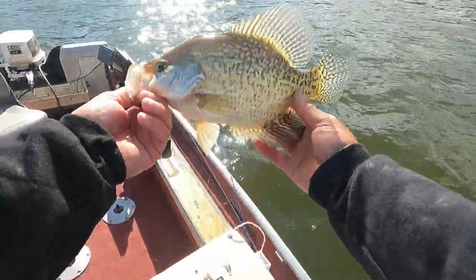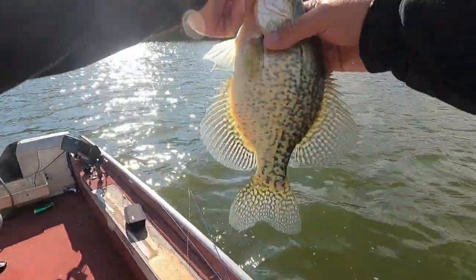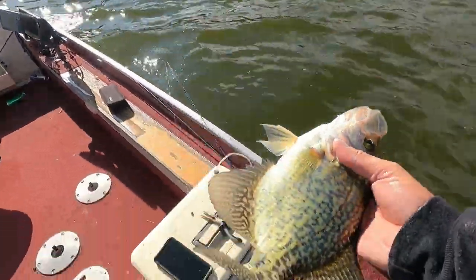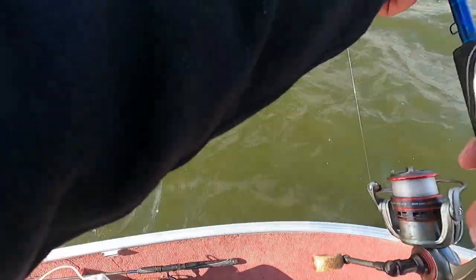The first one that's been hooked, I wouldn't even say deep, just in the mouth, back in the mouth there. I don't know if that's... He's probably a little too big to keep. We're going to let him go.